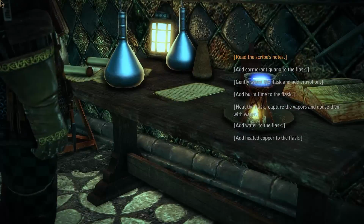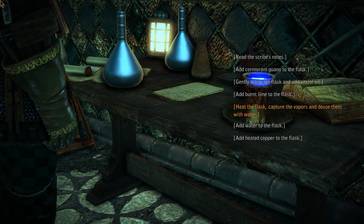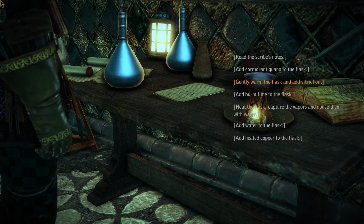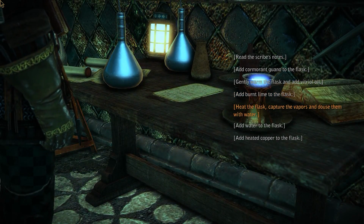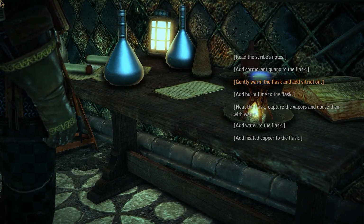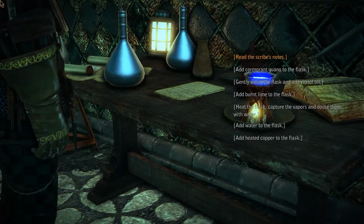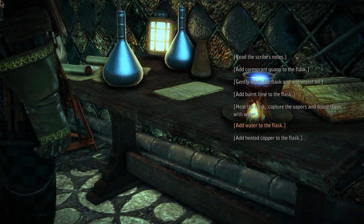How did it go? Quench. How do I quench? Warm the flask and add Vergil oil? Douse them with water. Would a burnt lime quench the flame? I don't think so. Gotta be careful. How did it go? Then... Rinse, add water. A bit of water.